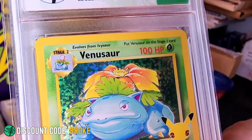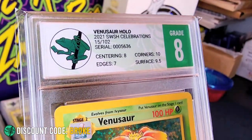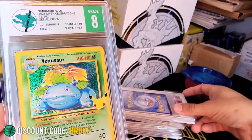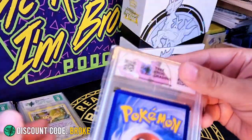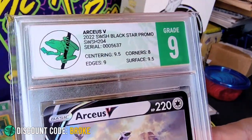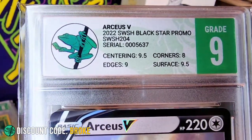Obviously, the hollow itself is actually textured, so that's the nice thing about it. The whole card is lightly textured, actually, and it's a beauty. Definitely one that I was very happy to have in the collection, and I ended up getting it from Cool Stuff Inc.